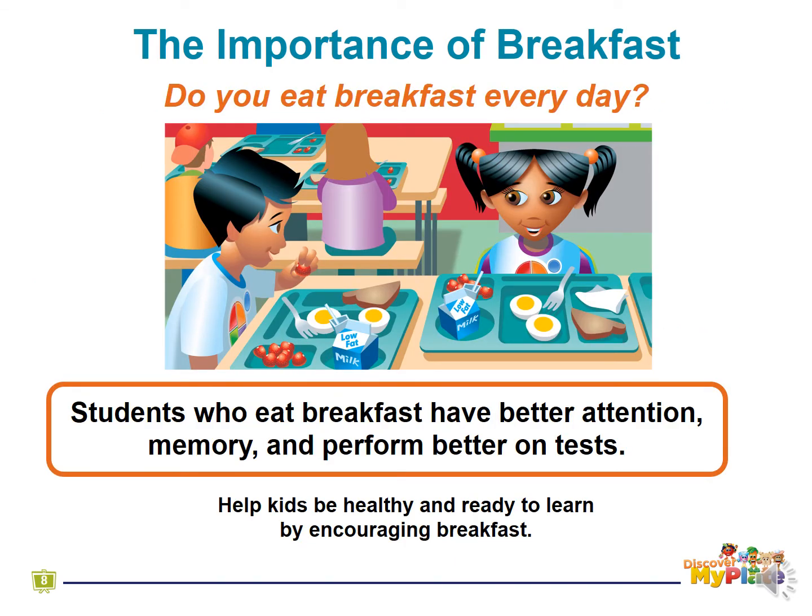How many days a week do you eat breakfast? Students who eat a healthy breakfast have better attention, memory, and do better on tests. However, only 50% of children who are eligible to participate in the free or reduced price school breakfast program do. As educators teaching nutrition, it is important to be aware of, and reflect on, our own habits in order to be healthy role models for students.